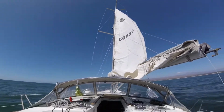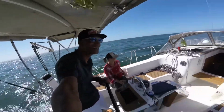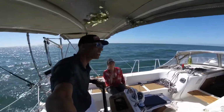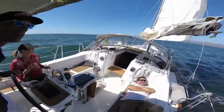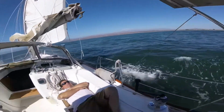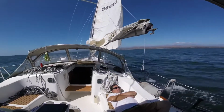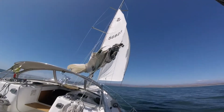This is Gibson Sailing 101, along the coast of Ventura. Now, what are those things? We're headed towards the red buoy somewhere over there. That nice wind in the sail.